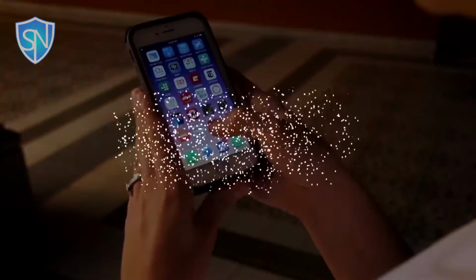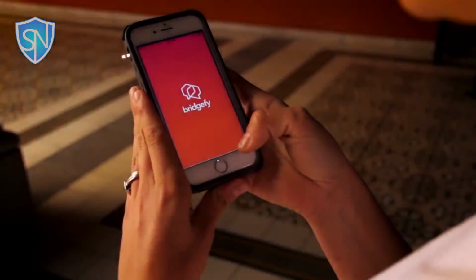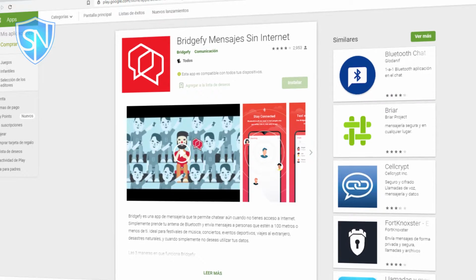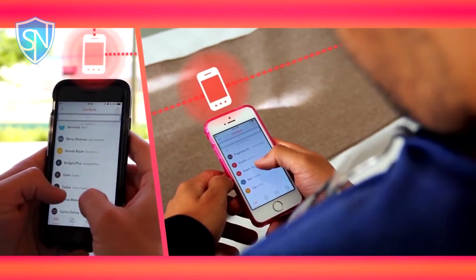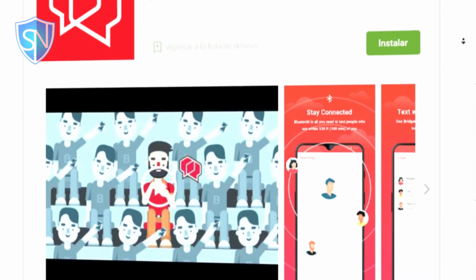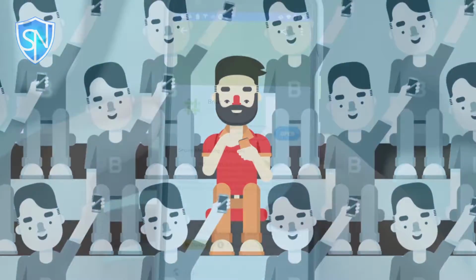Bridgefy. Bridgefy is a messaging app similar to Firechat. Works without an internet connection. Using Bluetooth, users of this app can send messages to other people as long as they are within a radius of up to 100 meters.